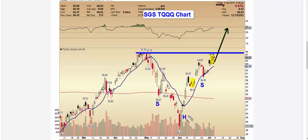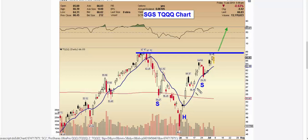The inverse head and shoulder pattern on the underlying asset, the NASDAQ 100, is suggesting a positive move of about 12 to 13%, and of course that means upwards of a 40% move for the TQQQs. No damage has been done to this market, and we are long in the Q trader at SGS.